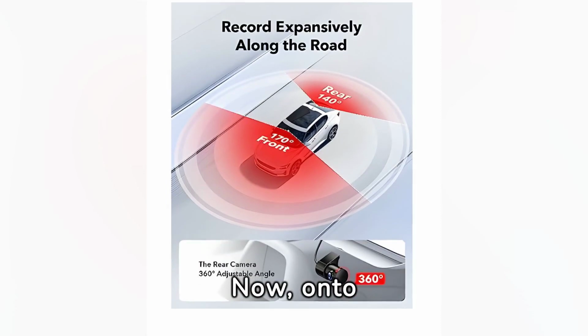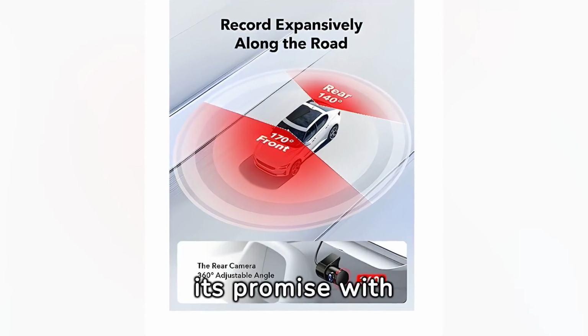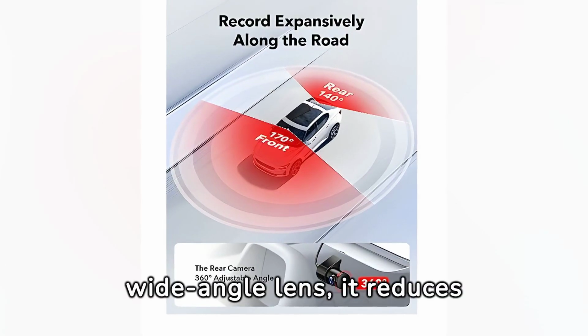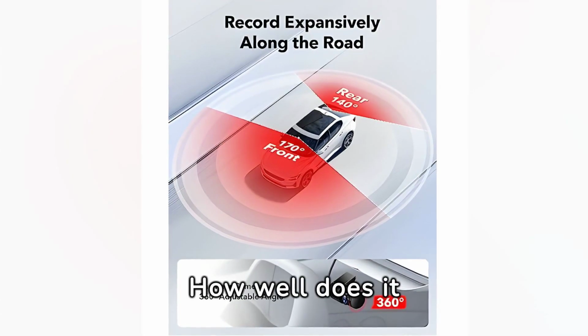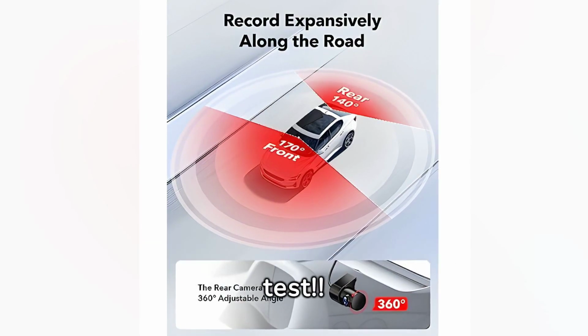Now, on to performance. The REDTIGER dashcam delivers on its promise with high-resolution recording. Besides, with a wide-angle lens, it reduces blind spots, providing crucial evidence in case of unexpected collisions. How well does it handle? Stick around as we put it to the test.